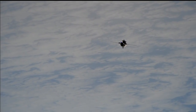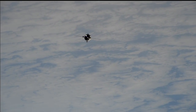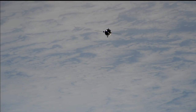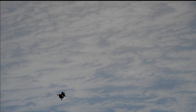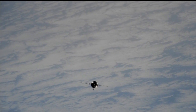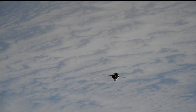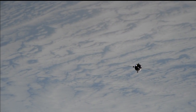This is a routine test of the Toru system, the backup rendezvous system. The Kurs automated rendezvous system, which is the primary guidance system for the Progress resupply vehicle, is solid as a rock so far, guiding the Progress in to its destination and the start of a fly-around of the station some 7 minutes from now.